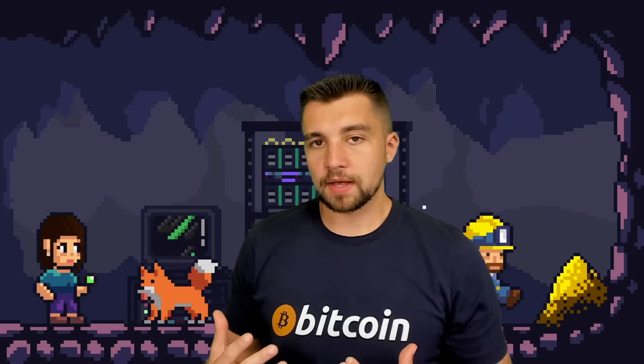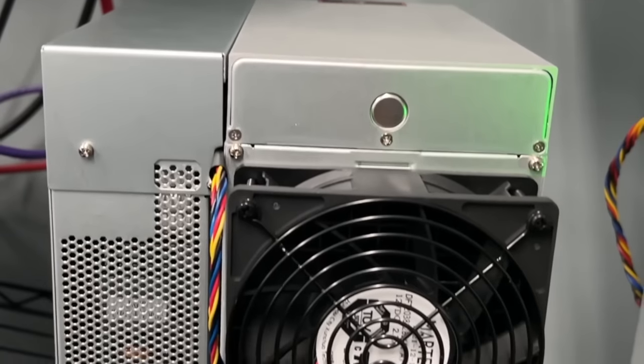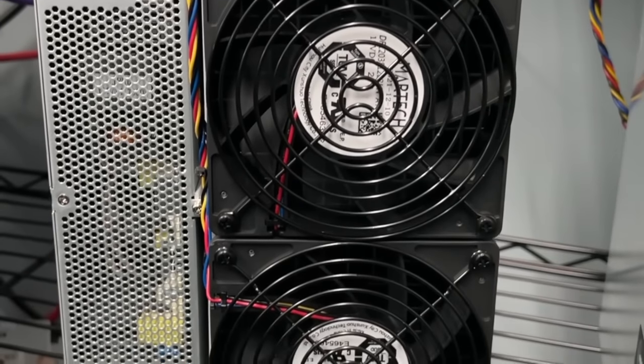I've used a lot of Bitmain ASIC miners. They are a terrible company from an ethics point of view, without a doubt. They are the king of price gouging, but they do make a good machine. Bitmain Antminers, ASIC miners, historically, they're very good. They're very reliable. They look good. They work well.